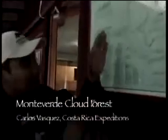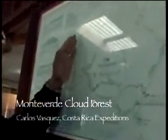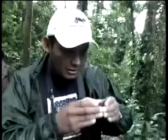After a good night's sleep, it's time to venture out into the cloud forest of Monteverde Reserve. Well, first of all, this forest, besides cloud forest, is also called rainforest. Rainforest is a little bit lower, where most of the trees have their trunks very clear. Very common in this forest are the epiphytes. What does epiphytes mean? Epiphytes means air plants.